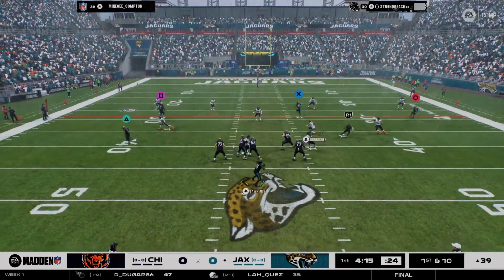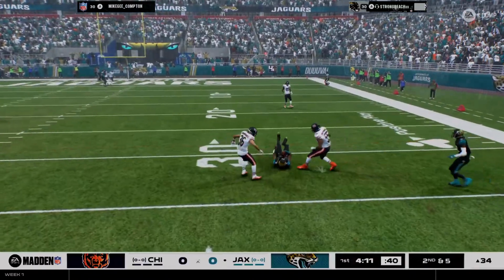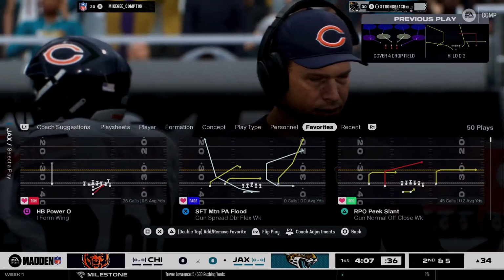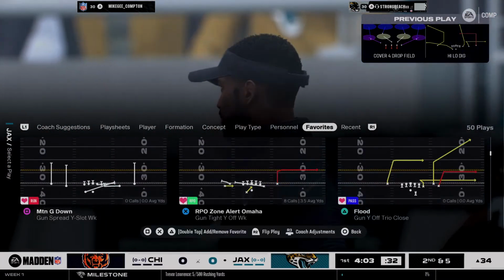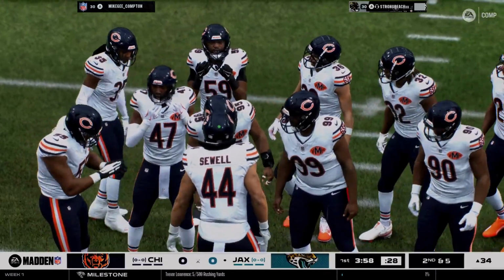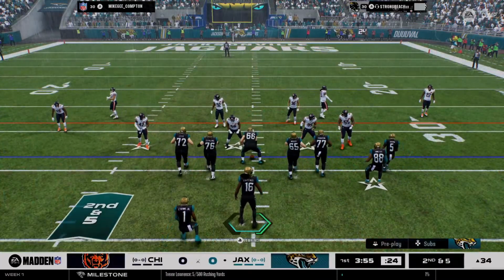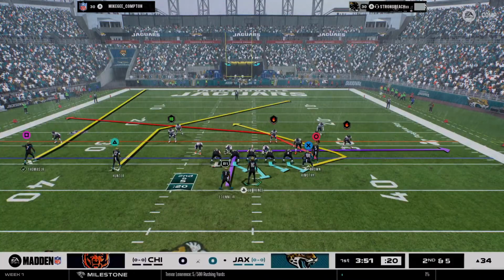On 1st and 10, here's Lawrence. Escapes the pocket, he tucks it and takes off, and he's going to slide down here. Picked up close to 5 before the slide. It's going to be 2nd down. I love that play. I mean, that's quarterback 101. Nothing downfield, get what you can with your legs, but so much more importantly, protect yourself. Availability, one of the most important abilities for any quarterback. Halfway to the marker, it's 2nd and 5.